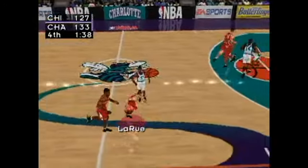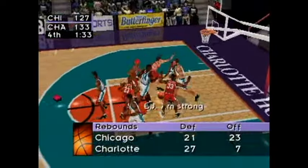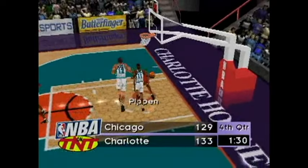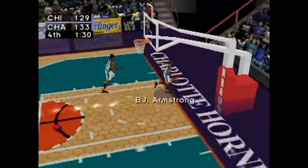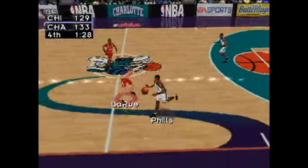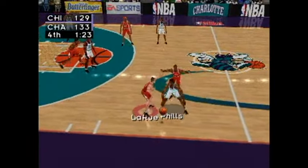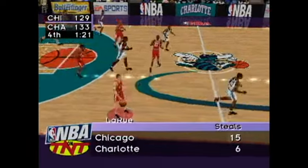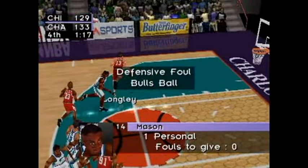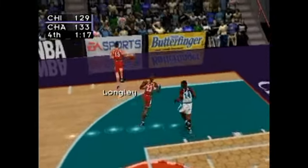Inbound pass to number 5. Puts up the jumper. He's off target from outside. Armstrong with the rebound. Pippen with the reverse jam. Inbound pass to Fills. Number 5 takes it away. Passes it to number 23. Mason is called for the defensive foul. Harper comes into the game for Chicago.